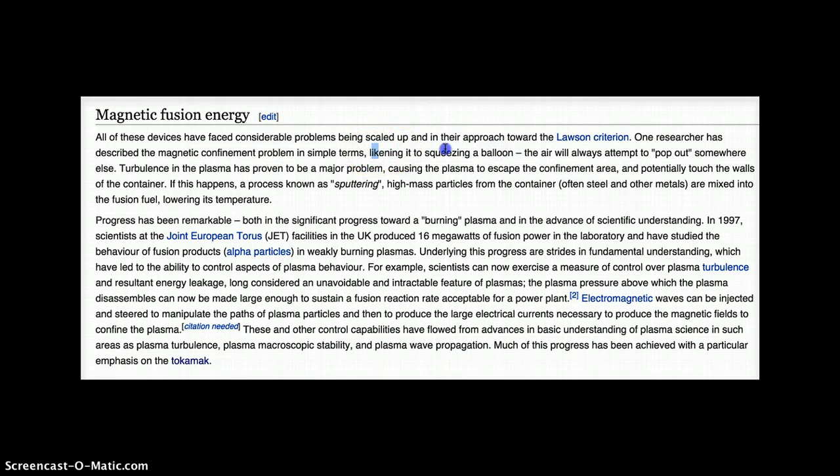It's like trying to squeeze a balloon. The air always finds a place to pop out. Turbulence in the plasma has proven a major problem, causing the plasma to escape and potentially touch the walls. If the plasma escapes, then it's no longer contained and it quickly lowers in temperature. If it touches the walls, something called sputtering happens, which is where the high mass particles from the container, the vessel, have now mixed in with the fusion fuel, and that lowers the temperature very quickly. So fusion can only be sustained for 3 seconds. As soon as the energy gets high, it goes away. It either escapes or it mixes with the walls, and that lowers the temperature. So these high temperatures can only be sustained for about 3 seconds at the most.